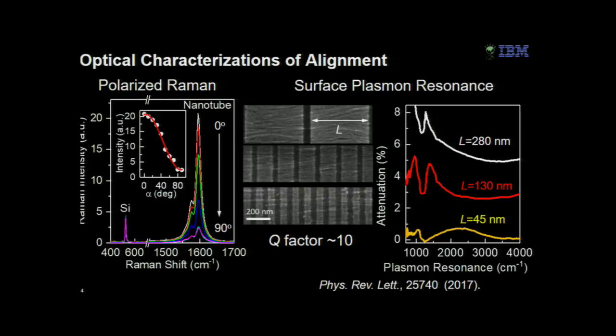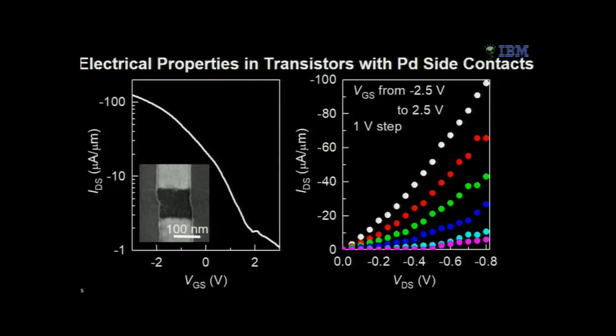in this case. Their electrical properties are characterized by simply integrating them into active transistors, and their on-state current is improved to about 125 microamperes per micron, which is a significant improvement over the 40 microamperes per micron we got for low-density nanotube arrays, but far less than what we expected based on the nanotube density. So we were very disappointed at that time.